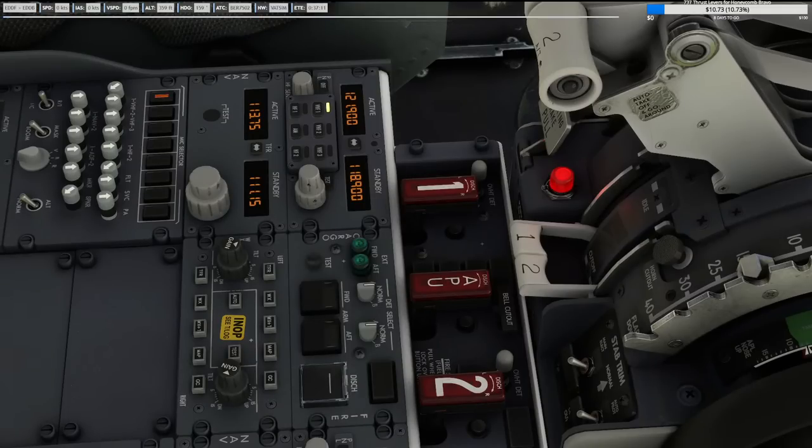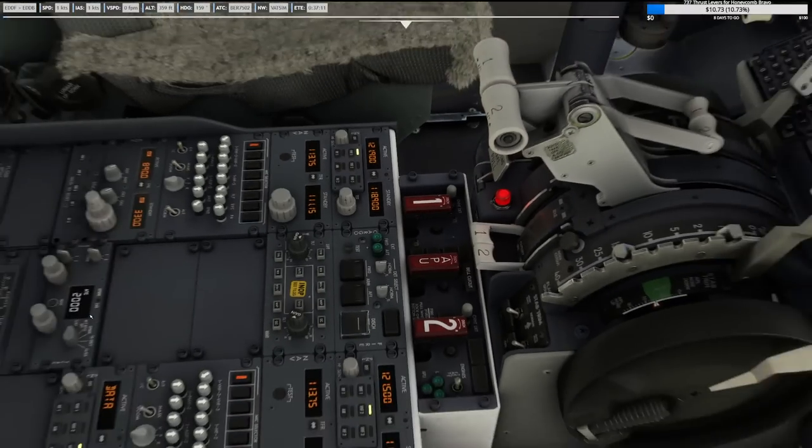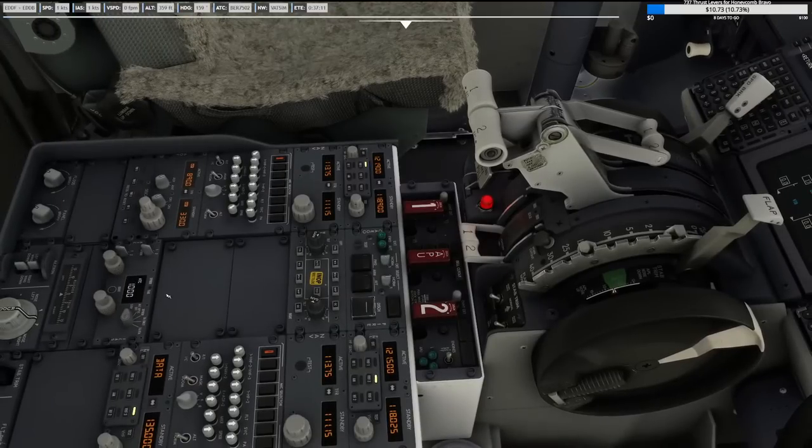Frankfurt Delivery, guten Abend, Air Berlin 7502, Information Hotel, request clearance to Berlin. 7502, hallo, Hotel korrekt, cleared Berlin, Maroon 7 Mike, departure, flight plan route, climb via SIT, Flight Level 70, squawk 1000. Air Berlin 7502, cleared Berlin, Maroon 7 Mike, flight plan route, climb via SIT, Flight Level 70, squawk 1000. Any slot? 7502, not at the moment, report ready. Perfect, we call you in 5 minutes.